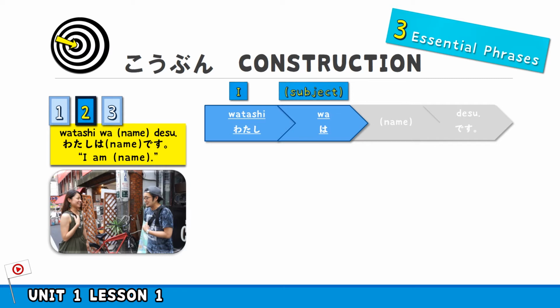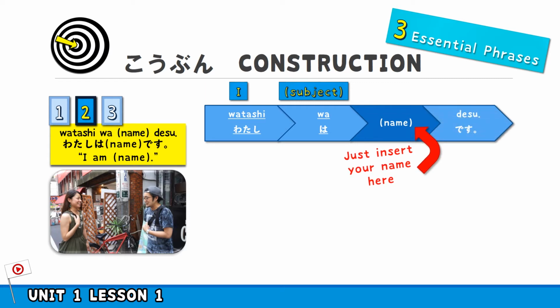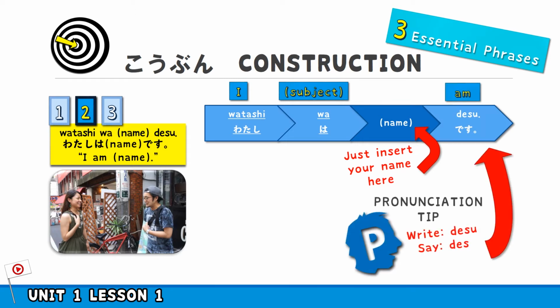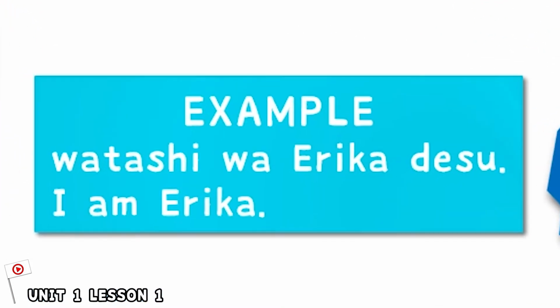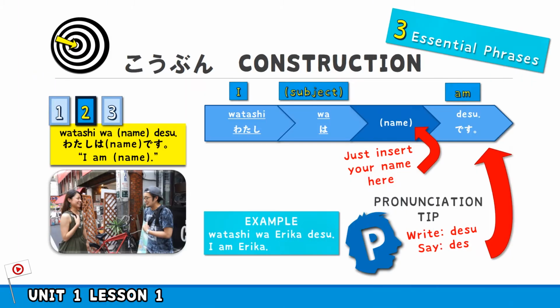After the は, say your name. Remember to say it slowly so people can hear it. After that is the word です。私はゆきです。Here is the second pronunciation tip. Say です as though there is no u at the end. です。私はゆきです。For example, if my name was Erika, I'd say 私はエリカです。And there you have it.